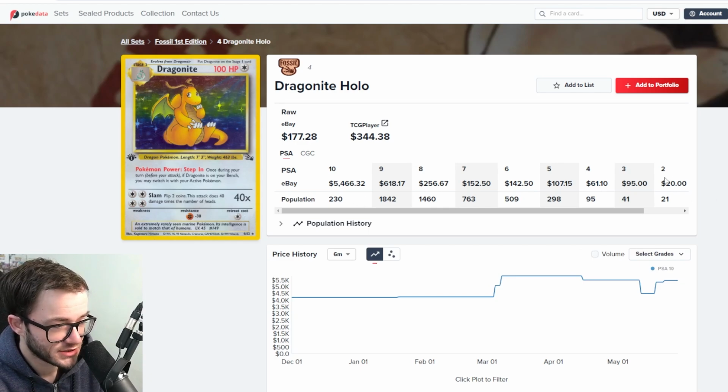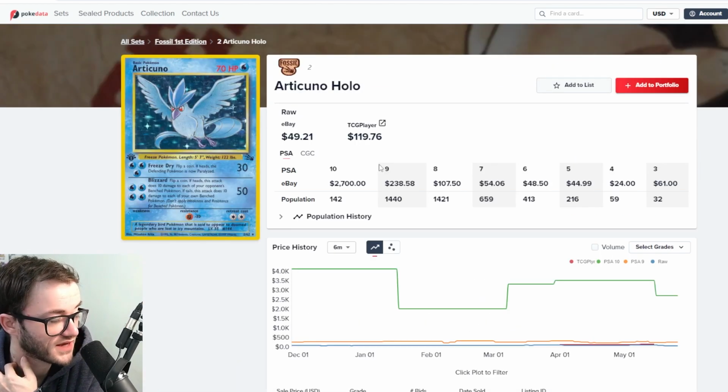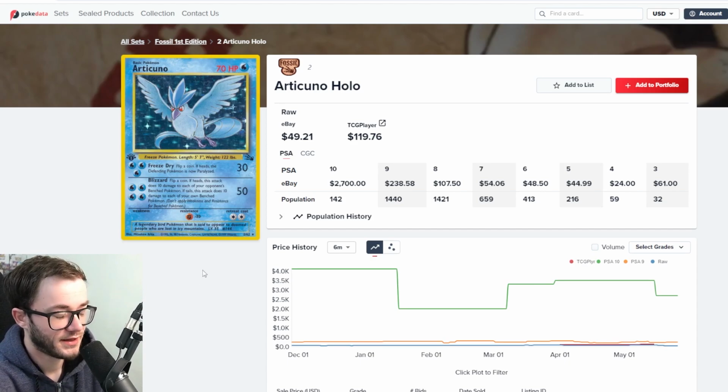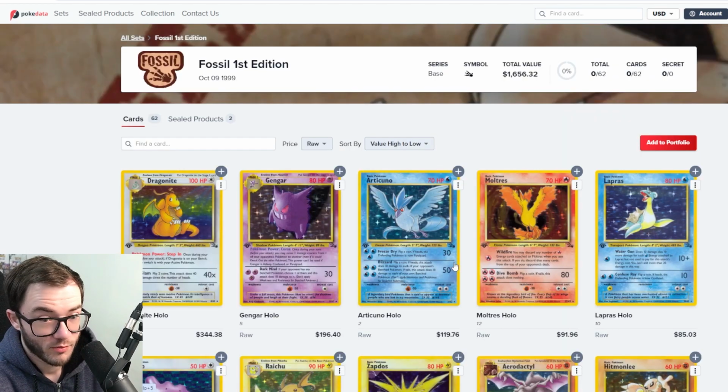I would add probably a PSA 2 or 3. That's how badly conditioned my Dragonite was. And Articuno, I would love to have this in a PSA 10 first edition Articuno one day. It would be amazing to have. It has been dropping in price as well, so you never know. We'll be on the hunt for that one.